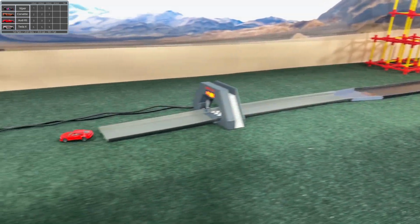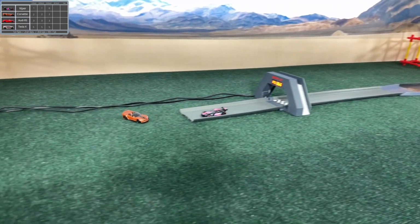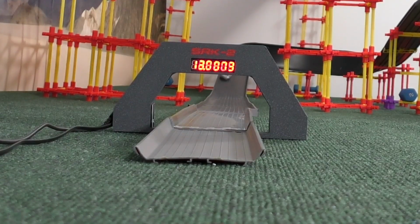And the Audi is able to move on, knocking out the Corvette and the Viper. A good effort by those two racers, but unfortunately it just was not enough.